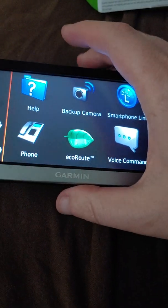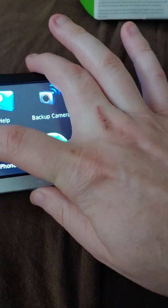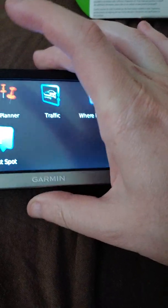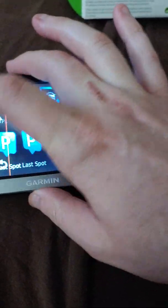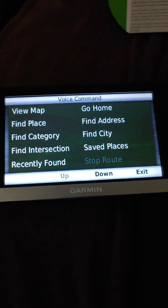If you don't have a backup camera in your car and you already have a Garmin, you just literally hook up their camera to it. So that's nice. But that's literally it. And it has voice commands. Watch. Navigation. See? Simple. That's crazy.